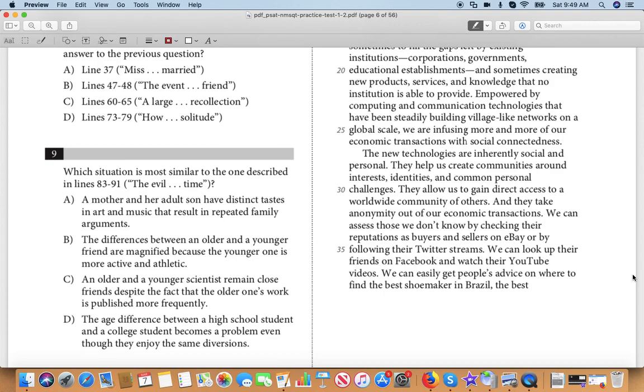Well, it's probably from anonymous. So it's not unknown. Yeah, so anonymous means without a name. It comes from the Latin word nomine, which means name. And so anonymous means without a name. So they're not necessarily unknown, but at least they're just unnamed. And so if they're taking anonymity out of our economic transactions, what does that mean practically?